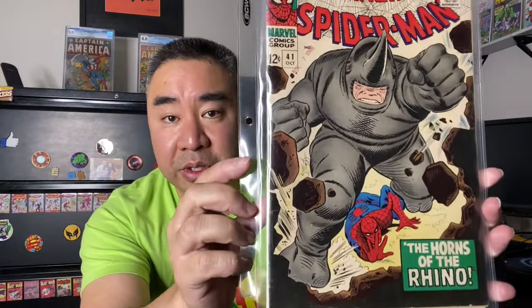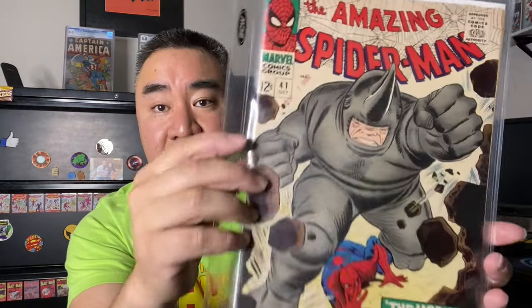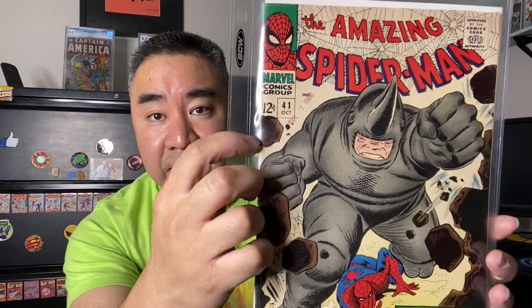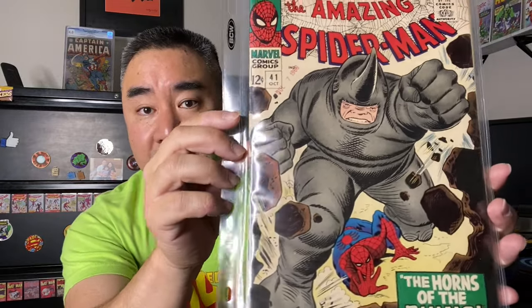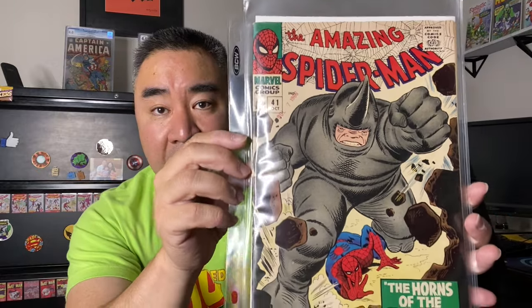So we're starting to get into some of the big guys now. The first big key was the first appearance of the Rhino, and this is an absolutely gorgeous cover and gorgeous condition too. You've got an awesome date stamp right here, and it says July 7th, 1966. Pretty awesome spot to have a date stamp. And the condition of this, I want to say this is closer to like a 6.0. I have to check in person.